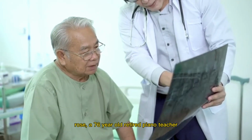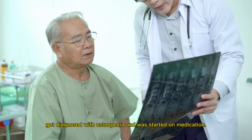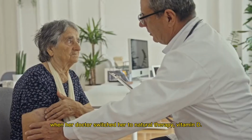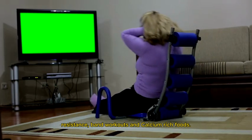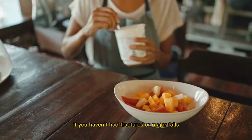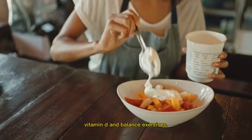Rose, a 76-year-old retired piano teacher, went for her yearly scan, got diagnosed with osteopenia, and was started on medication. Within months, she developed jaw pain and reflux so bad she stopped playing piano. When her doctor switched her to natural therapy, vitamin D, resistance band workouts, and calcium-rich foods, her pain faded, her legs strengthened, and she never fractured a bone. If you haven't had fractures or major falls, skip repeat DEXA scans. Focus on strength training, vitamin D, and balance exercises.